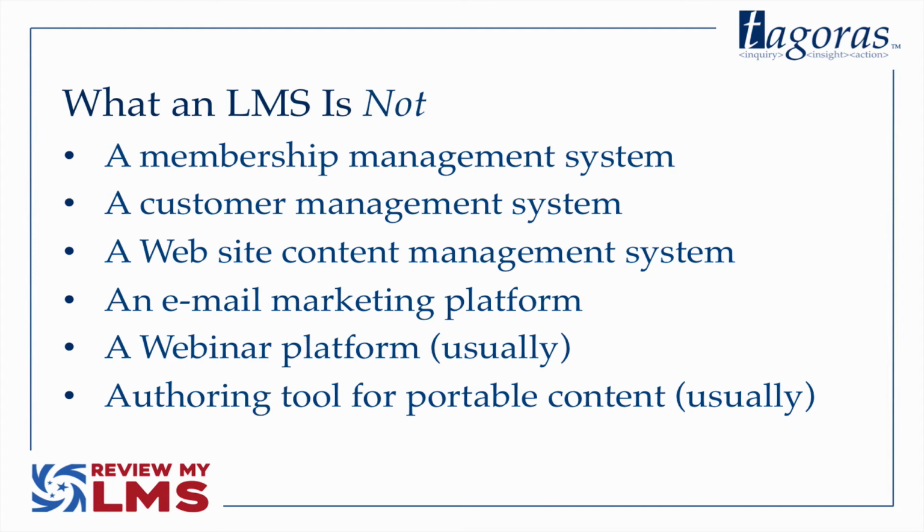The main takeaway from these points is that an LMS is typically going to be just one system within a network of systems that a learning business will use. So, as you're thinking about which LMS is right for you, be sure to think about the other systems you're using or anticipate using, and make sure the LMS you select is capable of communicating appropriately with those systems.